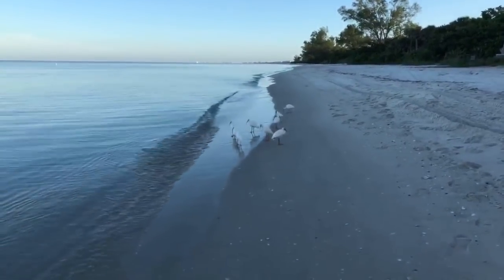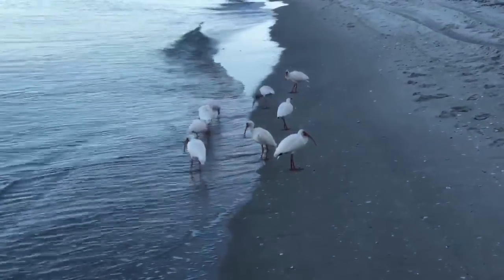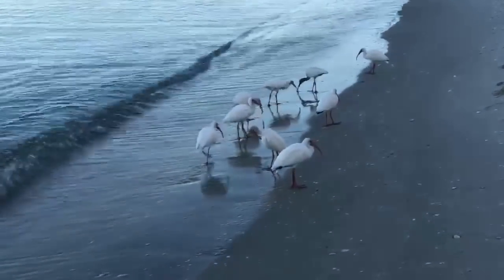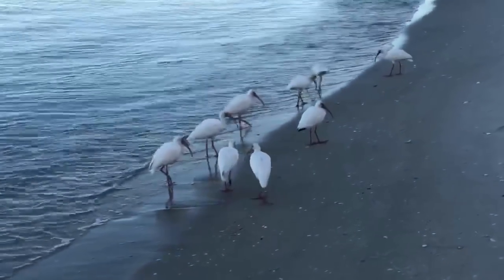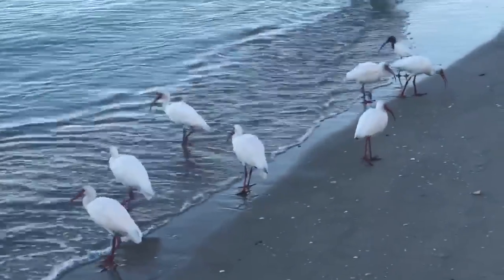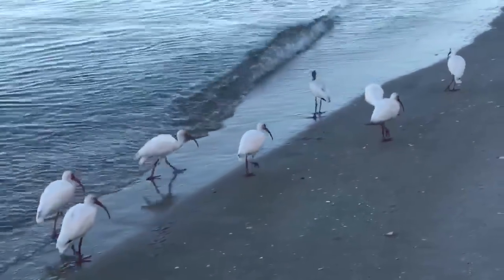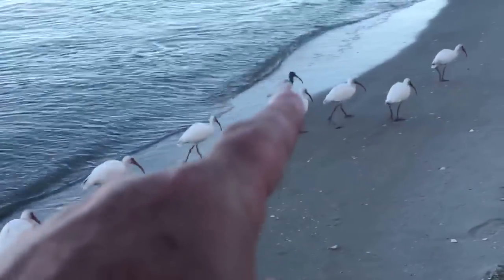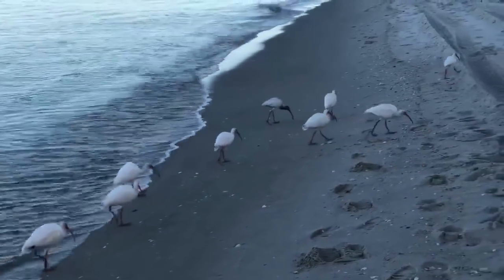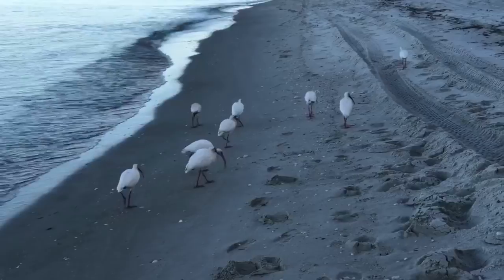Awesome. Beautiful, beautiful white ibis. I don't want to scare them. Give them their space. Try to get around them without startling them. Let's see a closer look. They're just kind of moseying their way up the beach, slow but steady. That one right there, that's a young one, still got its dark feathers on its head. The juveniles are actually a dark brown, almost black. Look like little old men walking along the beach.